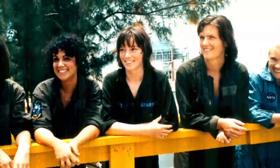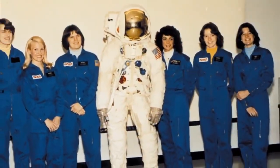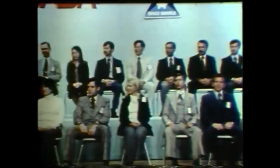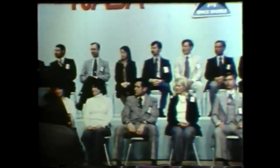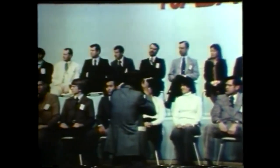The astronaut selection process reflected a changing nation and a changing NASA. At the time, all the astronauts were military test pilots and there were no females, so it was kind of like one of those dreams that you hope will happen someday, but you didn't really think would. The NASA astronaut class of 1978, the largest in the agency's history, came from all walks of American life. Physicists, meteorologists, fighter pilots, scientists, and for the first time, women and African Americans.